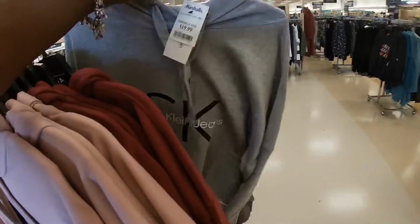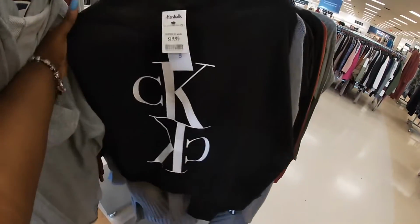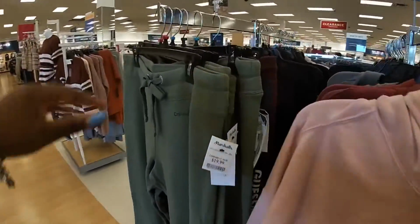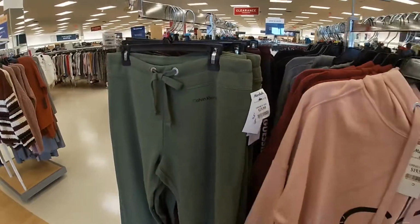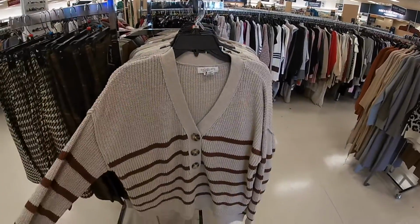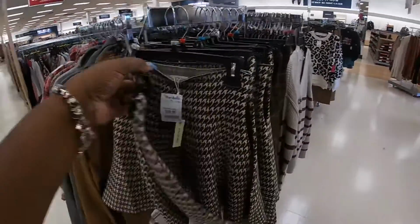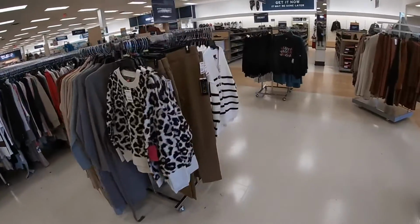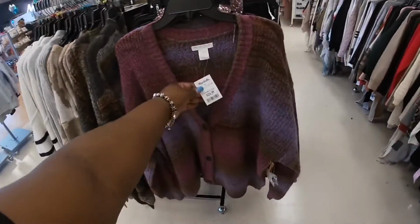Oh, they even have it in the black and gray. 20. What's this black one? Calvin Klein. Calvin Klein. Oh, they have the tops and the bottoms. Oh, they're calling it a fall preview. Okay, I promise we're leaving. $20, $25, $25.